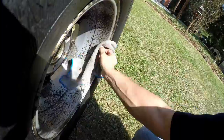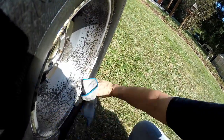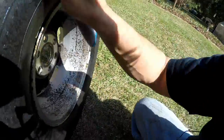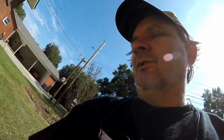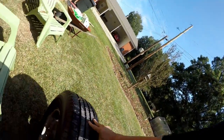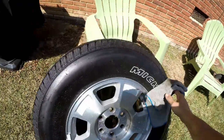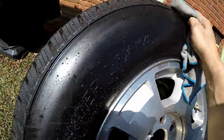Because the next step requires it to be dry. All right, that's good for that side. Sorry, doing stuff one-handed, I tell you, it's hard. Spin it around, lean it up against the chair, and then hit this side.